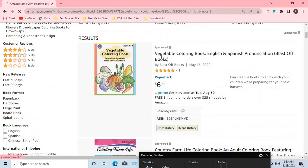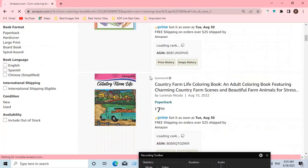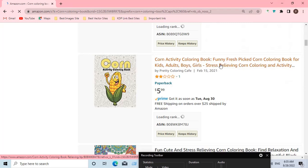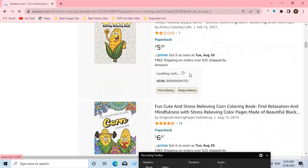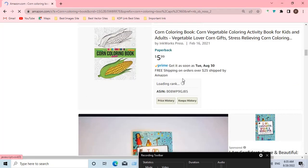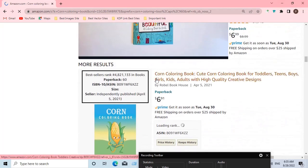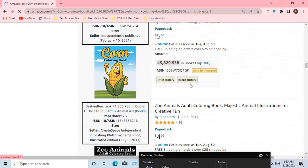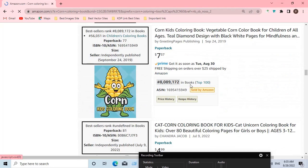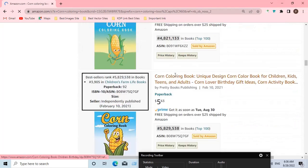So here, vegetable coloring book. Here, corn activity coloring book, already one review. Corn coloring book, there is a new niche. Corn coloring book, already a few books uploaded. Corn kids coloring book, okay.